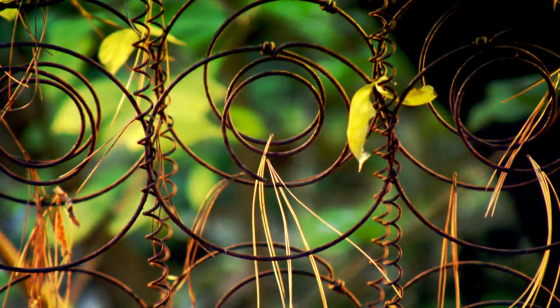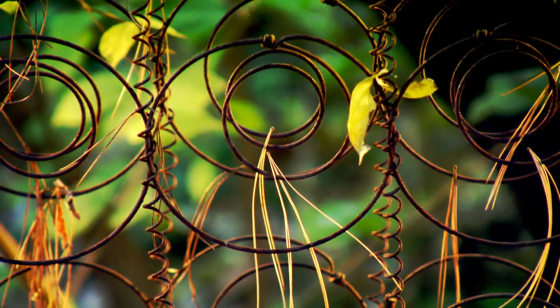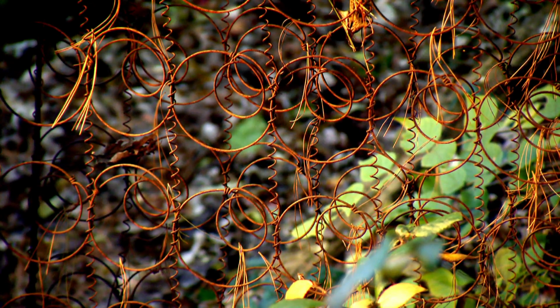I was at the rehab store one day. I thought, I'll go in there and see just what they have. And I was walking through the store, and they had these two very old bed springs. And they still had horsehair on them. I didn't even know they used horsehair on them. And I thought, what lovely coils that mattress has.